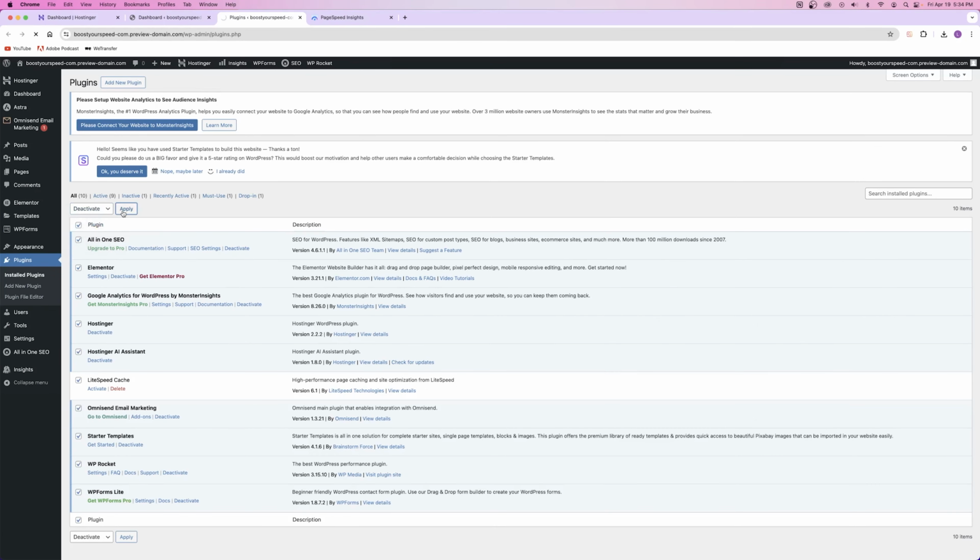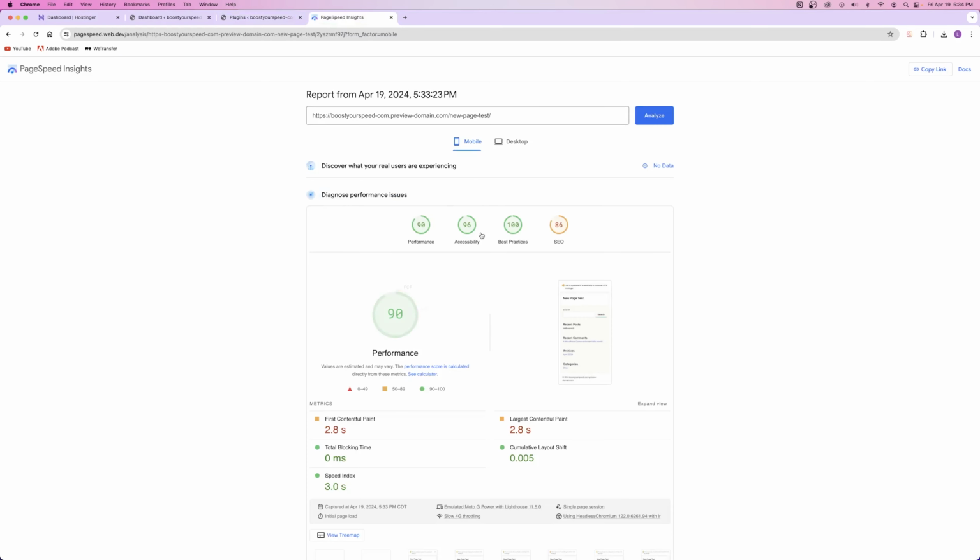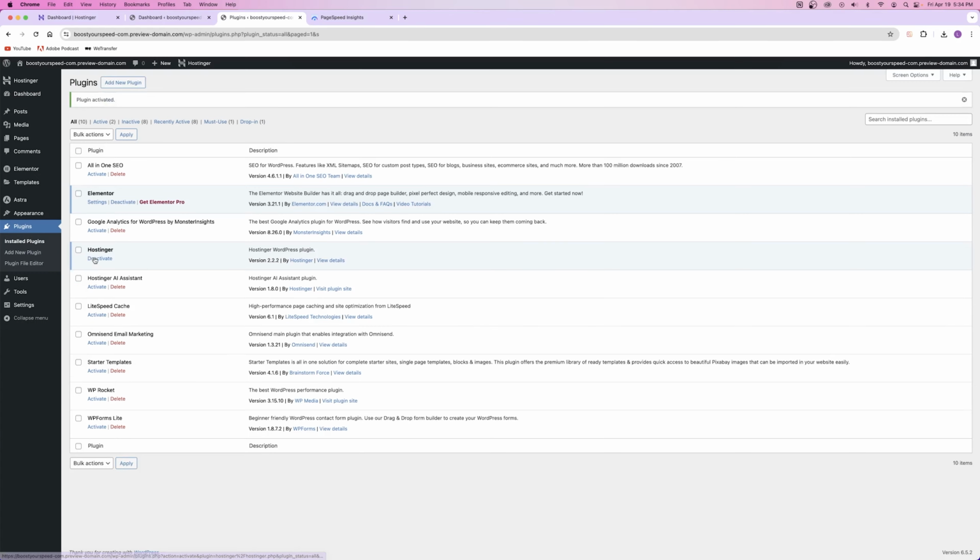Now, Jack with Rank Math had another incredibly smart idea where he says to disable all of your plugins all at once, and then one by one you can enable a plugin on your website and run PageSpeed Insights to see if it has an effect individually on your website.